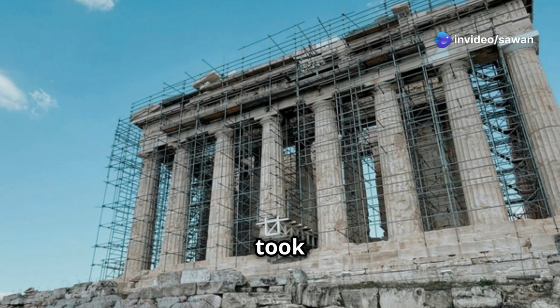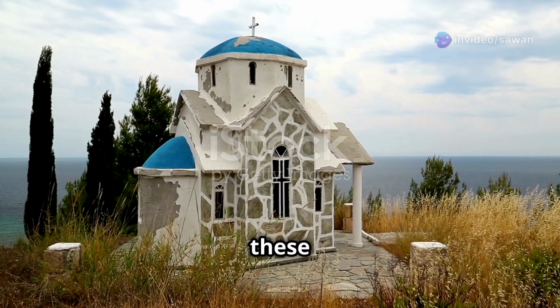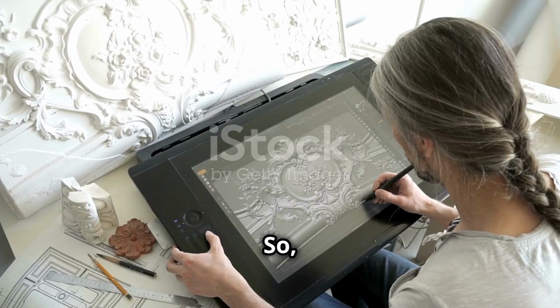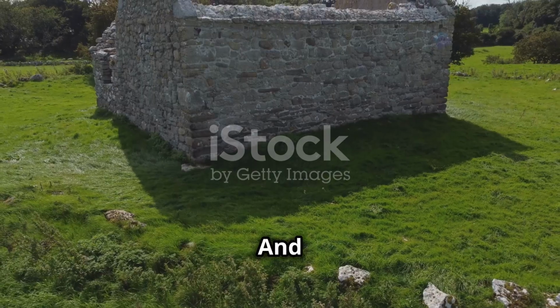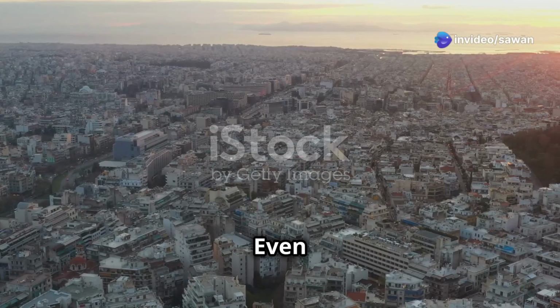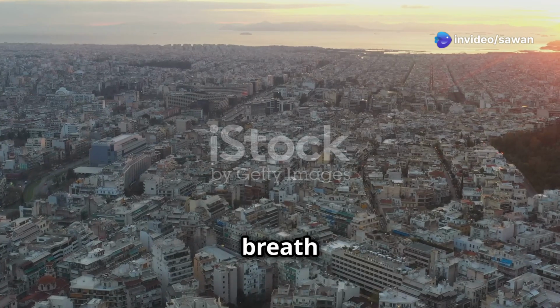The Greeks took their temples seriously. They believed that the gods themselves watched over these sacred places. So they put a lot of effort into making them as beautiful and impressive as possible. And boy, did they succeed. Even today, thousands of years later, the ruins of these temples still take our breath away.